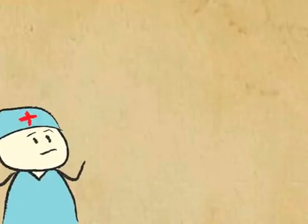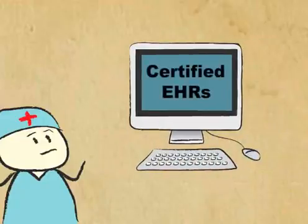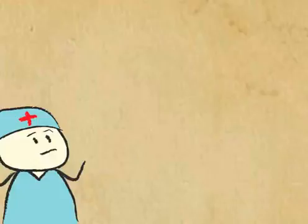In its simplest terms, meaningful use is the adoption of certified EHR technology and its use to achieve specified objectives. Good catch, Dr. X. That's right. Dr. X can't just purchase any EHR, he must ensure that the technology has been certified by the appropriate body. And what about those objectives?